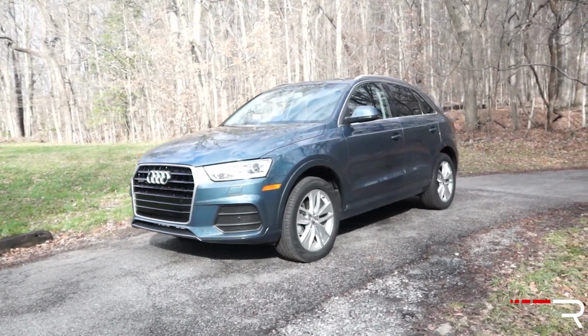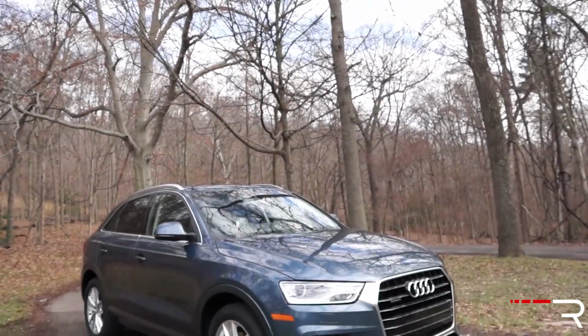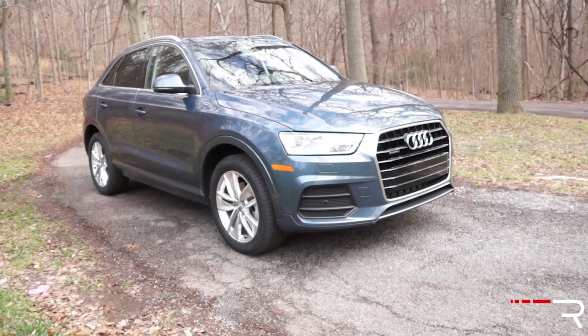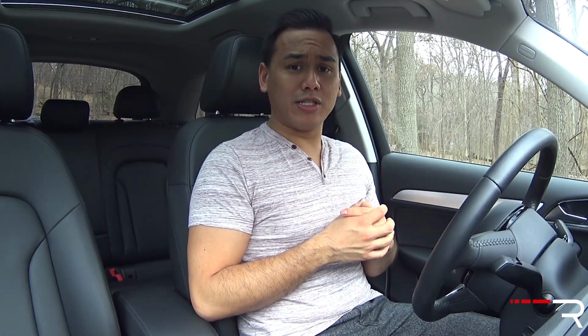In terms of size, it's about 10 inches shorter than Audi's popular Q5 SUV at about 172 inches long, but it's also shorter than the Mercedes GLA and the BMW X1. Now, for 2016, Audi did give the Q3 a subtle update, even though they just introduced it here in the States last year for 2015.